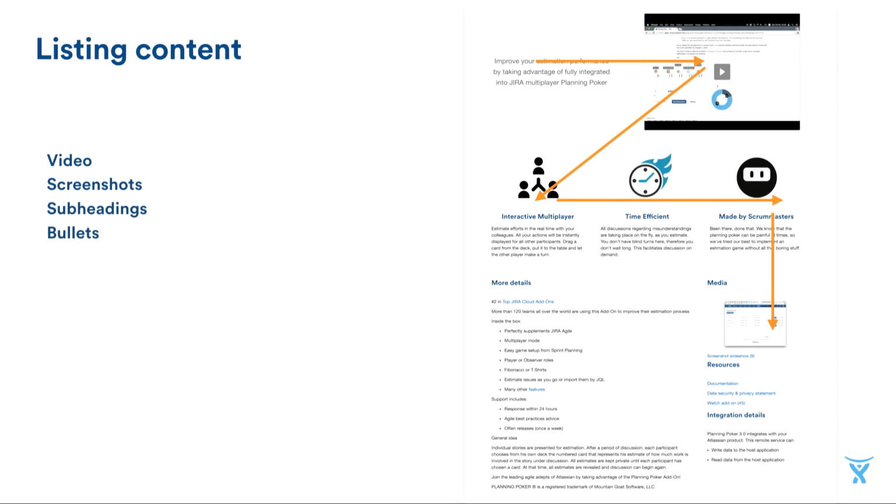If they have to dig and they don't understand what the demo is doing, the video, or the images, they'll start reading those subheads, trying to understand what that add-on is. So as you think about marketing your add-on, I think this is a really important slide in terms of understanding how users are looking at your content.